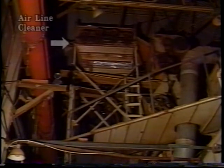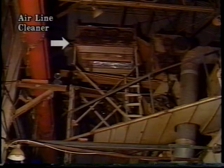Up at the top there is the airline cleaner. It takes some trash out of the cotton and breaks the lumps of cotton up more evenly. They go into the dropper, which makes it gin a little better. These are known as shelf dryers. There's a bigger dryer there, a 24-foot shelf dryer, and the other is about a 16 or 18 shelf dryer.